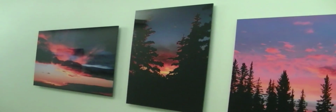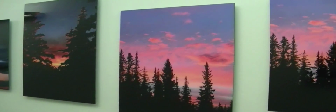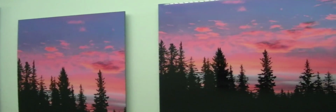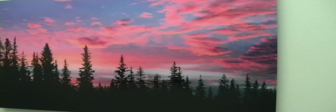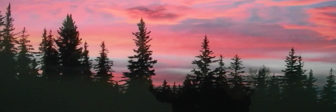The horizontal panels are 36 by 24, and the 2 verticals are 20 by 30s, and they cover a good portion of the wall. I was a little nervous with the film images. Most of these are almost 200% larger than their original size, but they came out fantastic. They were still nice and clear. The colors just have tremendous pop. The blacks are deep black, really good contrast.